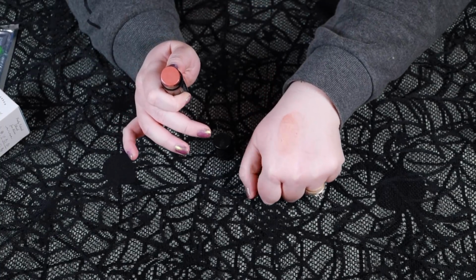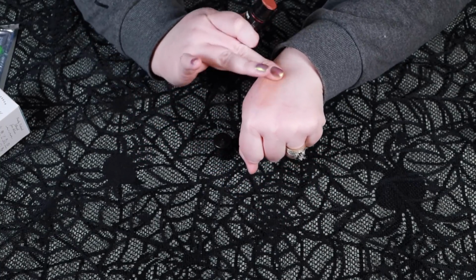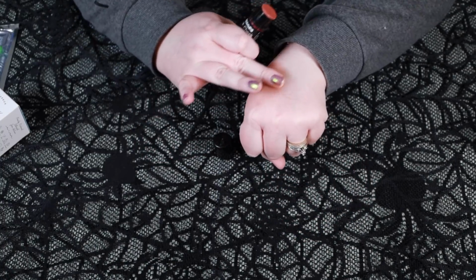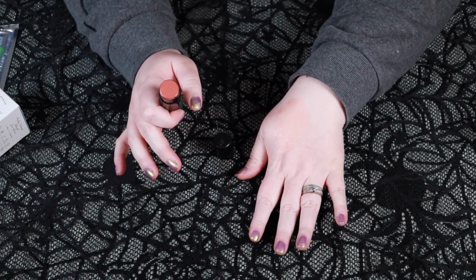Oh, that's a nice shade of pink. Oh, I like that. What's really beautiful about the product, it gives you a really nice sheen. It doesn't feel oily or sticky. So I am intrigued to try this out.